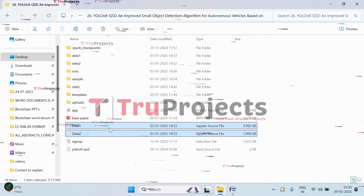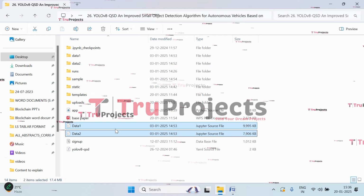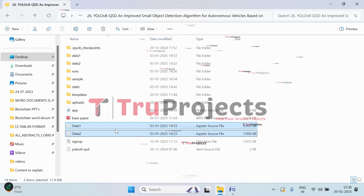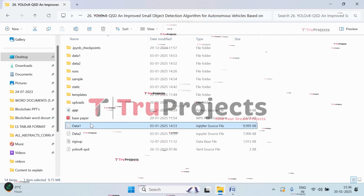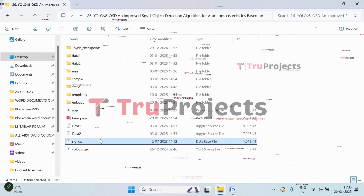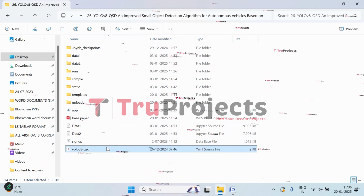And here we have two Jupyter Notebook files. These are the Jupyter Notebook files which contain a combination of code, graphs, and outputs all in one place. It allows users to write and execute code in individual cells, making it a popular choice for data science. So in this notebook file, we will be loading dataset 1 and training all the YOLO models. Accordingly, dataset 2 also. Coming to the signup.db file, this is a database file which is used to store the user information. And this is the model file.